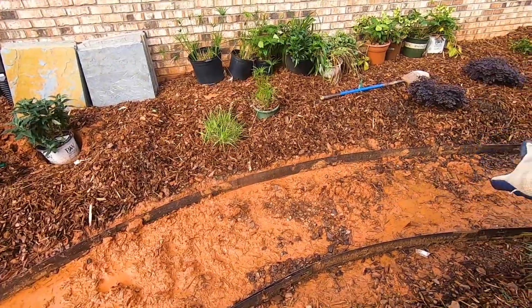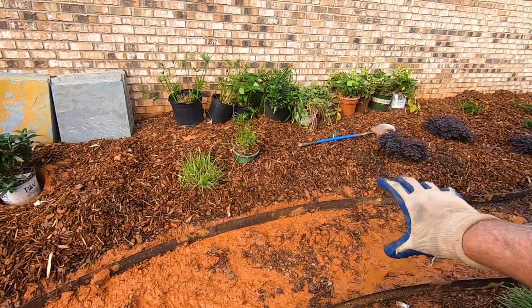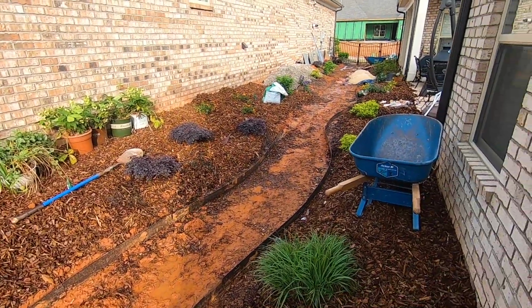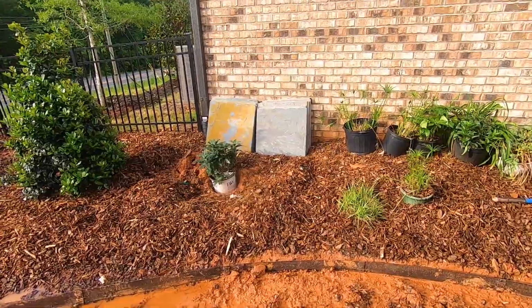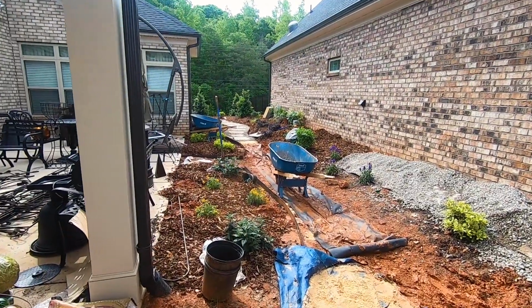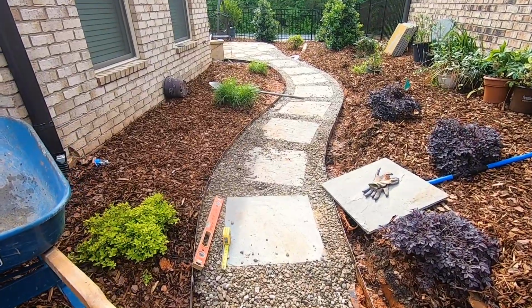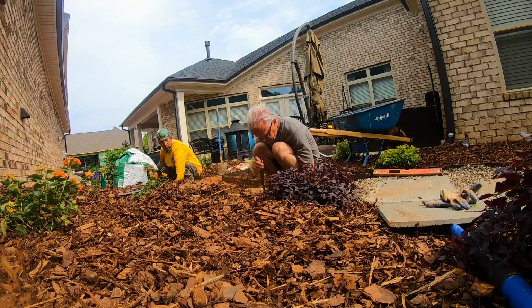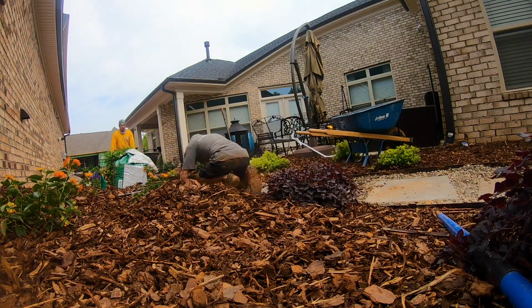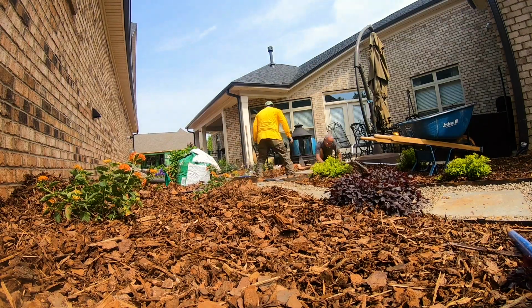So our plan is to move some of this dirt that's a little high into where it's wet right here. And we'll put down some weed blocker fabric all along the path. And then our feet won't get so muddy. Start installing the steps, leveling with sand, and then the gravel. Man, are we fast or what?